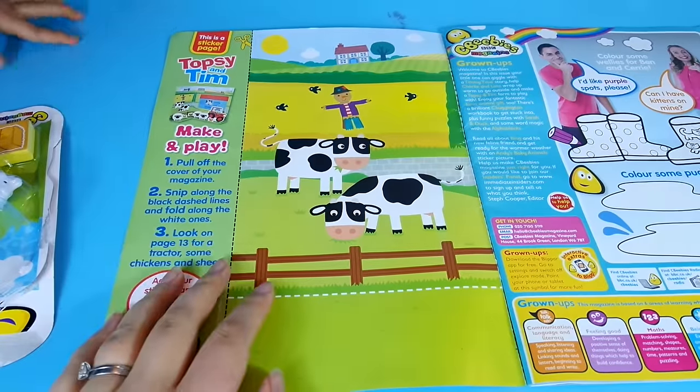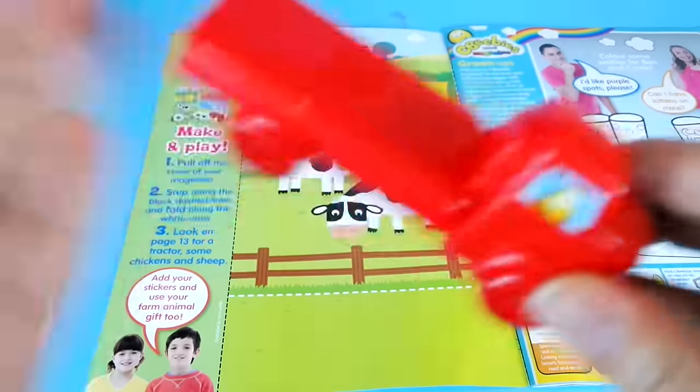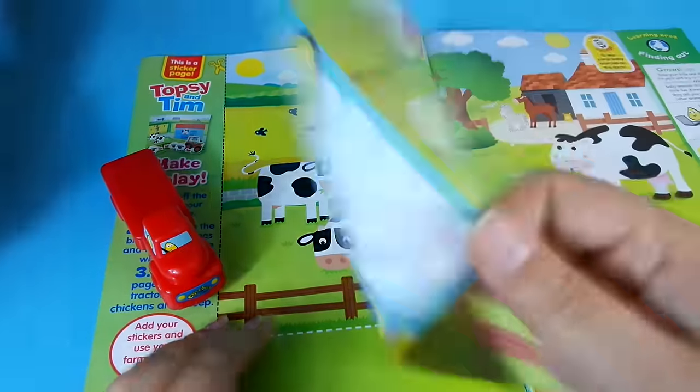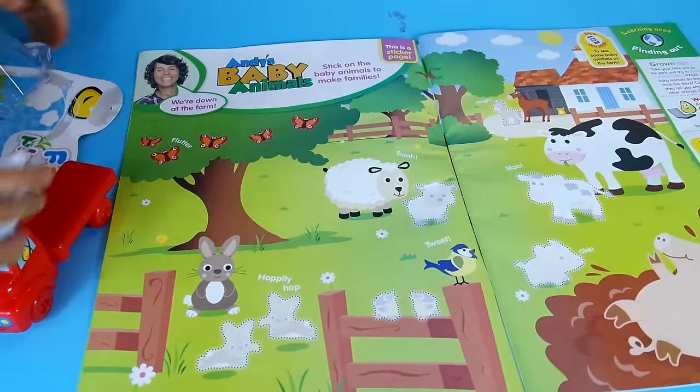Whoa. This is a little tractor. Come on, let's show everybody. It looks like this and it's got the wheels. Do you like it? Put some animals on it. What animals have you got in there? Anyway, so that's the first activity. And then the next page is Andy's baby animals.